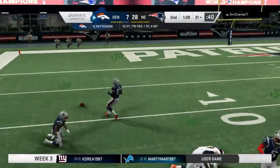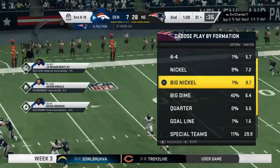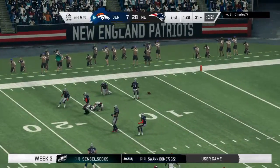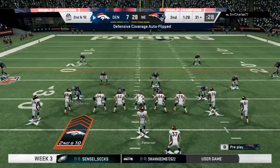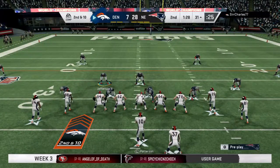Now, meanwhile, a pass that should have been intercepted, but it winds up falling incomplete. Well, the incompletion, yes, but maybe here not the worst thing in the world? No, not on 1st and 10. It actually gives them a chance to regroup, relax just a little bit. They huddle up, talk it over. Then they get a chance to continue their drive.